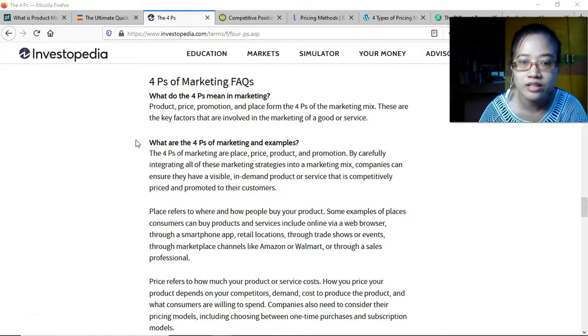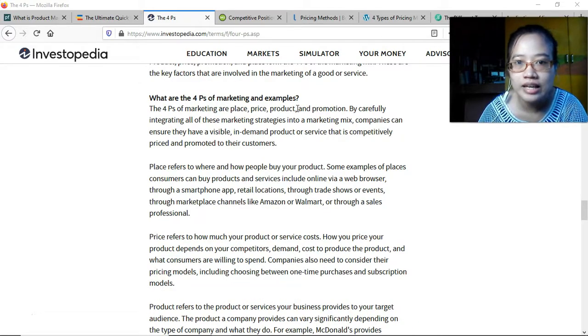Facts, frequently asked questions. What do the 4 P's mean in marketing? So we have product, price, promotion, and place. Okay, the 4 P's of the marketing mix are the words that are involved in the marketing of a good or service. What are the 4 P's in marketing and the goal? So again, place, price, product, promotion. By carefully integrating all of these marketing strategies into a marketing mix, companies can ensure they have a visible, in-demand product or service that is competitively priced and promoted to their customers.